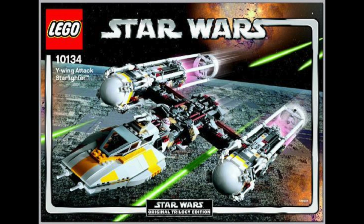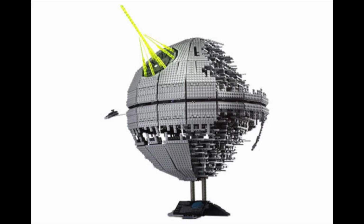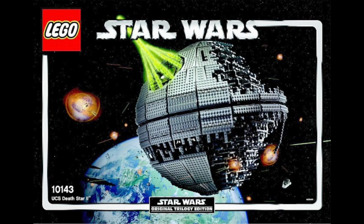Oh boy. Alright, I don't think I mentioned it in the last one, but the Y-Wing had 1,473 pieces. Moving on to the 2005 set. Now this one, the Death Star 2. We have not got another Death Star 2 since then. Set number 10143. This thing had a whopping 3,441 pieces. Look at that. And it retailed for $270. Again, no minifigures in this one, so Lego continuing with that.